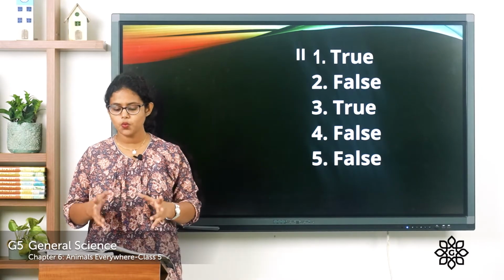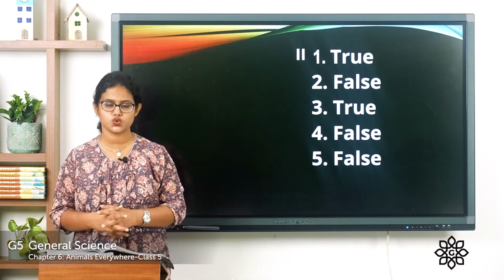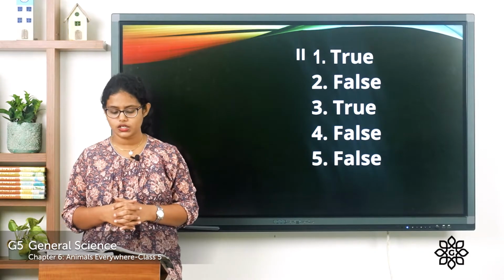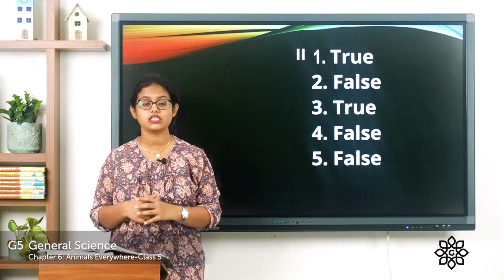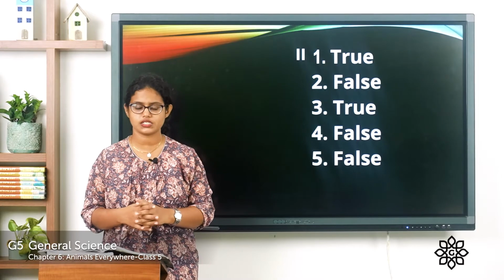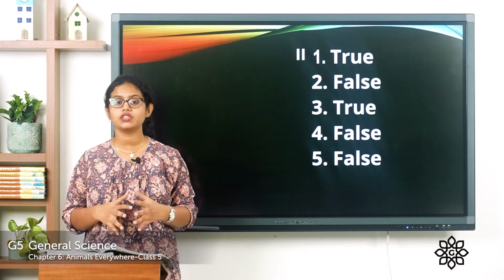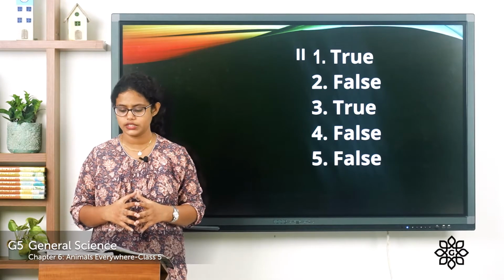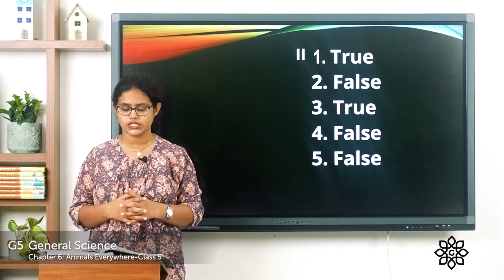First one, most birds, bats and some insects can fly. The answer is true. Second one, some snakes are herbivorous. What is the answer? It is false. All snakes are carnivorous. The third one, ducks and frogs swim with the help of webbed feet. The answer is true. They swim with the help of their webbed feet.